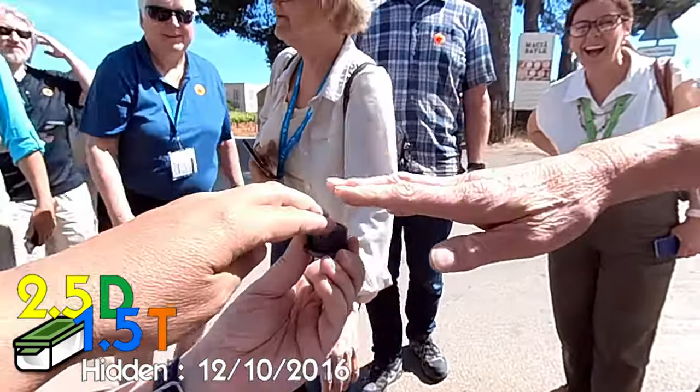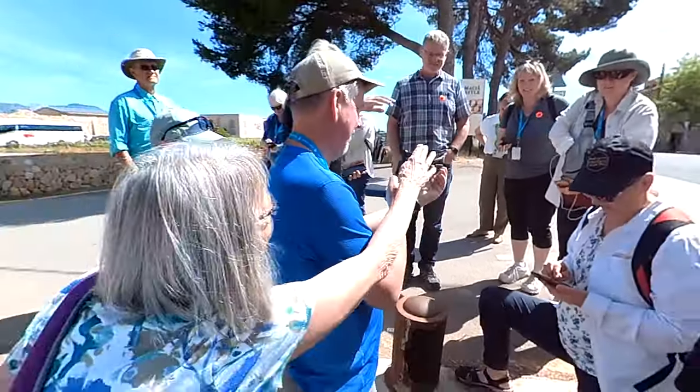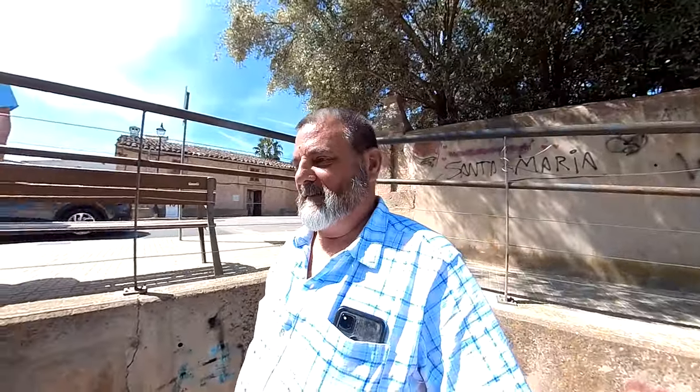Stamp? You gotta touch it. It's the Holy Grail. Is it? First traditional in España. There you go. Nice.